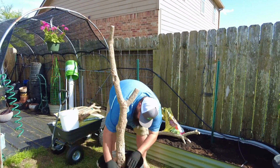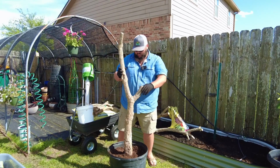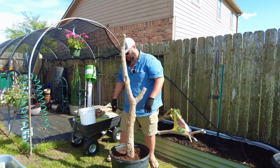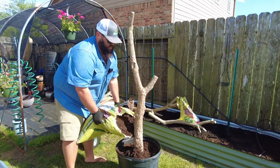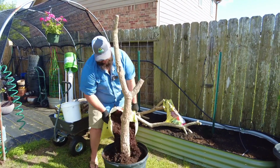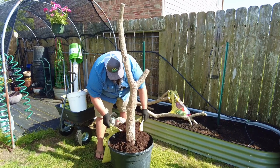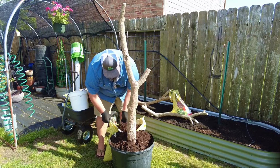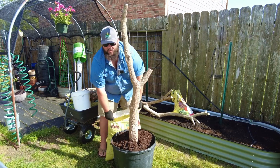I might add a little bit more just to kind of help anchor it, but this is pretty top heavy and it's already pretty well anchored in here. I'll add a little bit more. And yes, you can grow these in containers. You can keep them in containers for a long time. You saw how big the roots were. They weren't that big. So you can keep these in containers for a long, long time, gradually up potting them, or you can just put them in the ground.